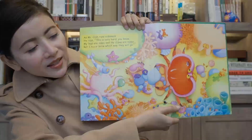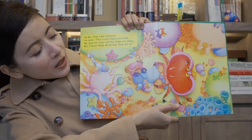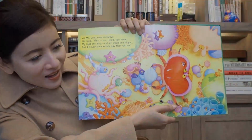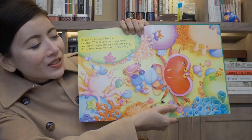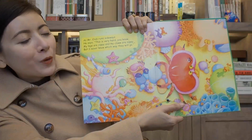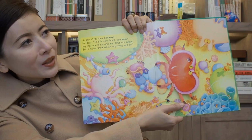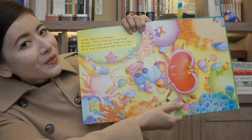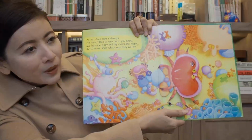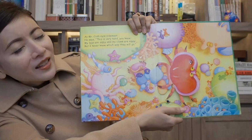So one distinguishing feature about a crab is that they actually like to walk sideways. Unlike us, we humans like to walk forward, or maybe sometimes backwards, but I don't really know anyone who likes to walk sideways, do you? But Mr. Crab here, his normal way of walking is definitely sideways.